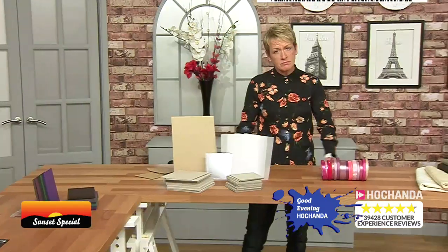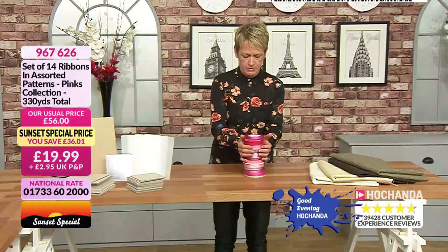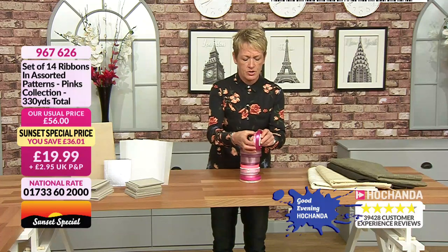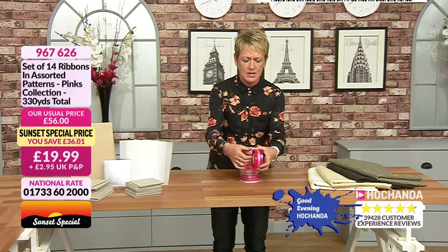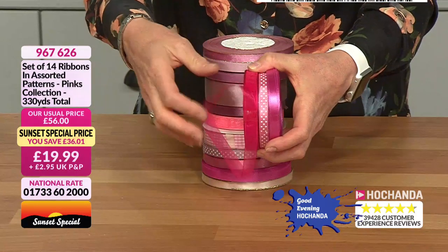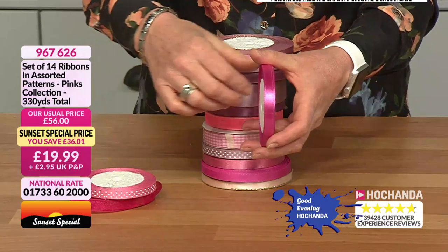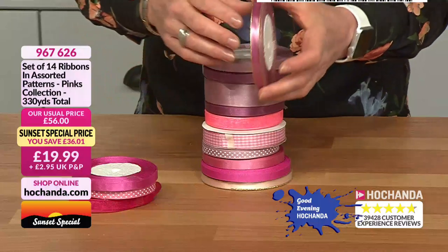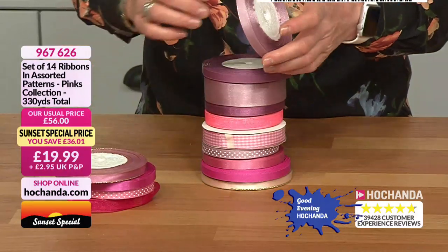505-591. Moving on. Let's have a look at some ribbon. Pink ribbon. Beautiful pink ribbon. So, we have got the different shades of pink here and the different styles. Here we've got the beautiful, deep, gorgeous organza. You've got the dotty, spotty pink. Beautiful. You've got that lovely Hochanda pink. Nice fuchsia colour there. Dusky pink with a gold trim. Really, really like that. Perfect.